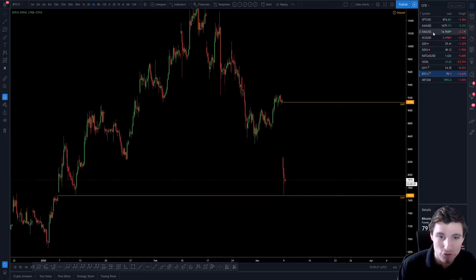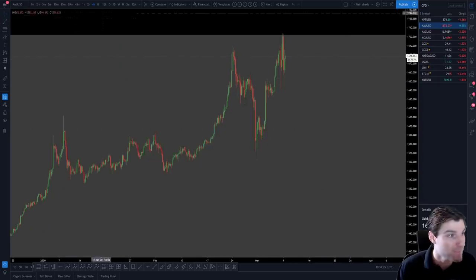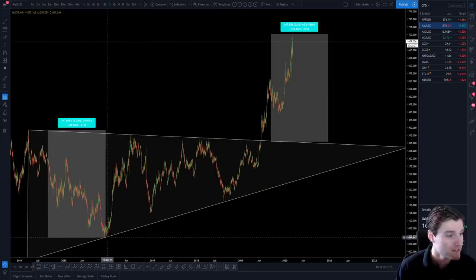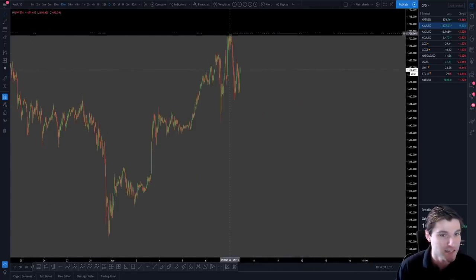And I'd also like to point out gold, because I feel gold is somewhat correlated to Bitcoin. And this one is lovely indeed. I've been expecting this to hit 1,700 for a long time because it was the measured move of this triangle. And we have actually hit that today, and you come down from it. So you can see these 1,700 rejections, and you come back down.